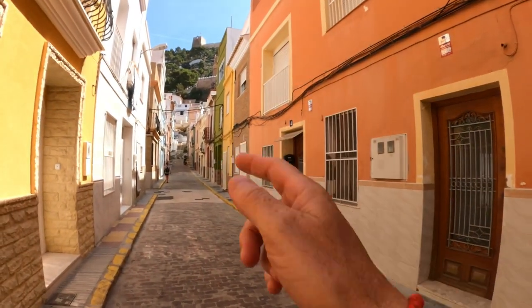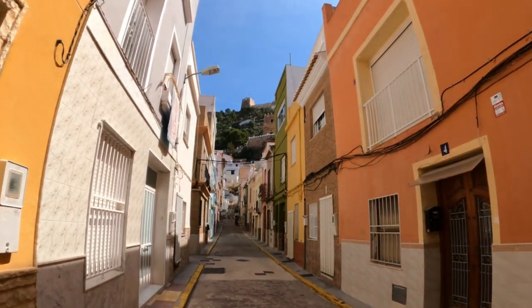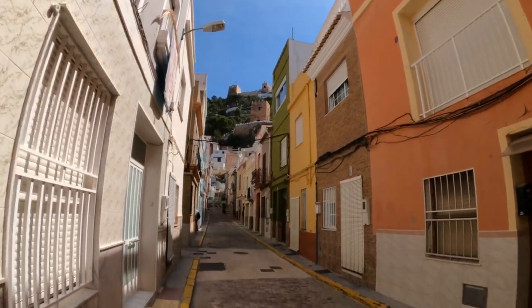Well, I gotta say, that street is lovely. Yes. However, I do really like this street. I think this is gorgeous with that view straight through up to the castle thing we're trying to get to.